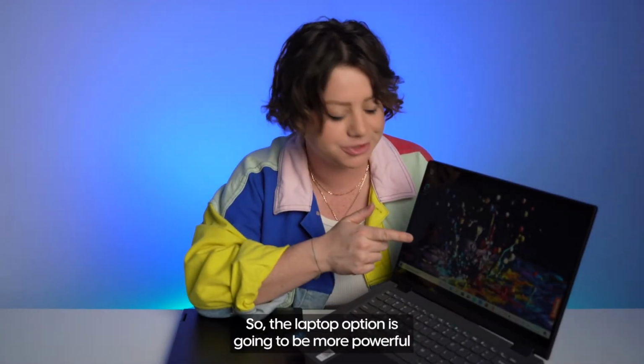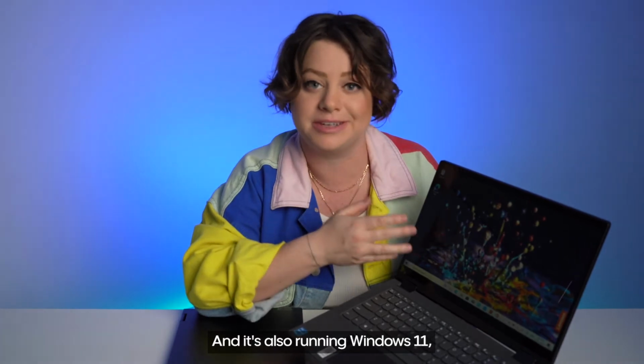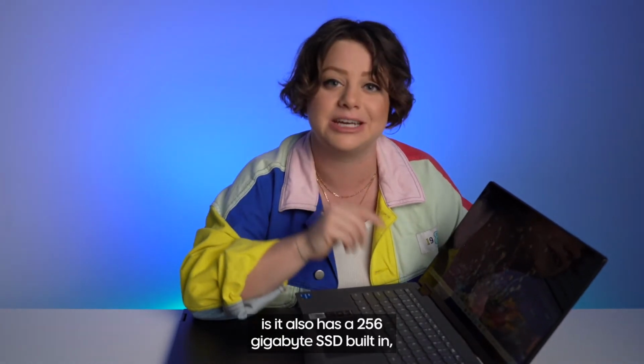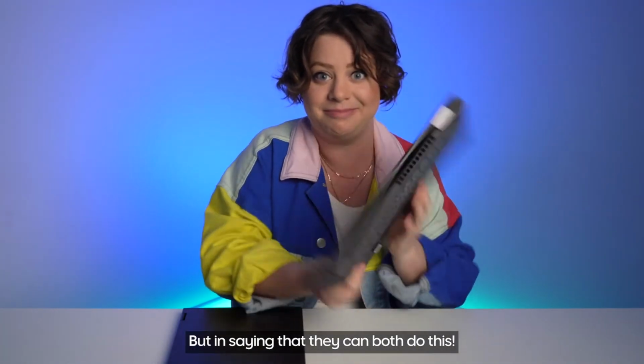So the laptop option's going to be more powerful and able to keep up with your multitasking. And it's also running Windows 11, whereas the Chromebook is running Chrome OS. What I also like about this laptop is it also has a 256 gigabyte SSD built in, so it's got a lot of storage.